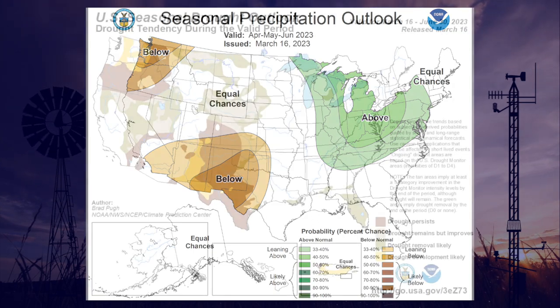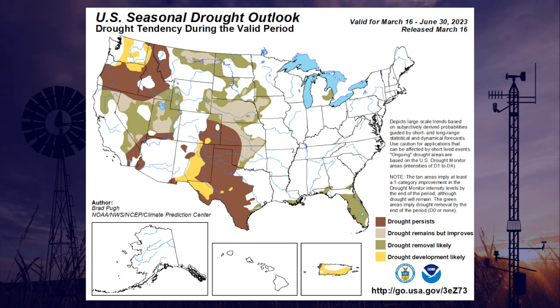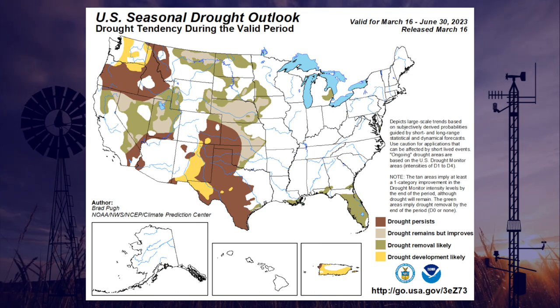So that's not good news if it comes to fruition for the folks in the worst part of the drought out there. And finally, the drought outlook. This extends through June 30th of this year. Unfortunately, we do see that drought expected to persist across the western fourth of the state, including the Panhandle, but with some improvements and a possible removal to the east of there. So that would certainly be good news for the folks east of that line.